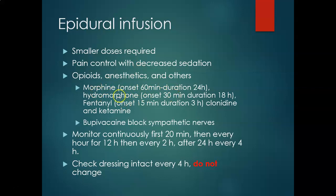So morphine, that's the onset, hydromorphone, fentanyl, clonidine, and ketamine. Bupivacaine blocks sympathetic nerves. Monitor continuously first 20 minutes, then every hour for 12 hours, then every 2 hours, after 24 hours, every 4 hours. Check dressing is intact every 4 hours and do not change. Like I said, this is anesthesia's area and you do not want to cross their line.